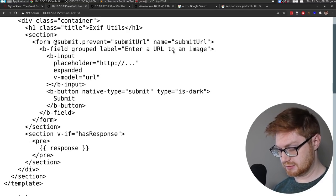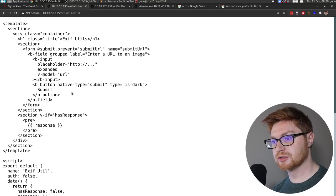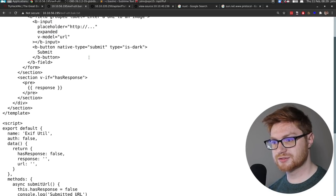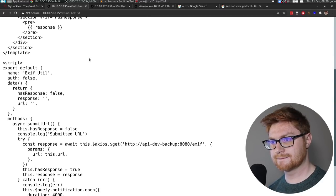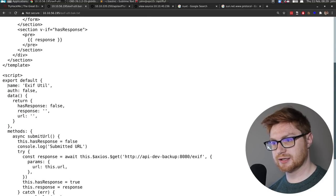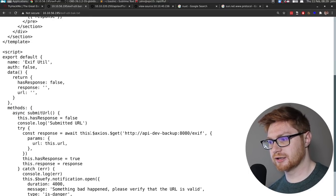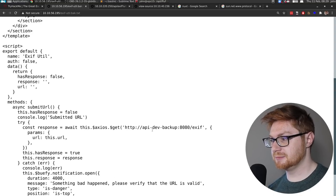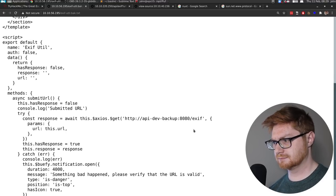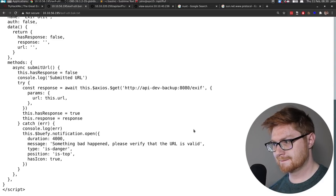Okay. So this is the source code for the exifutil functionality. All the view stuff. And once we submit something, it has a URL. And if you submit a URL, it retrieves something from HTTP API dev backup 8080 exif. Okay. So that is new.